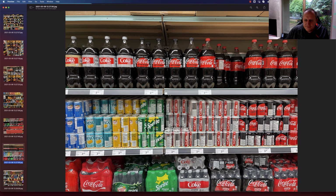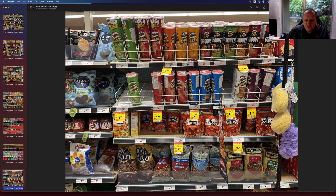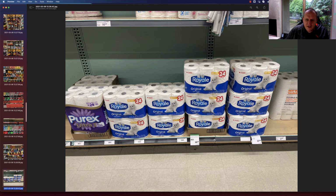Okay, let's see. So that's cold drinks. Then we've got normal Pringle chips, $3 a tube. So that gives you an idea of that. Toilet paper. We all need toilet paper. $11 for 24. Super soft.